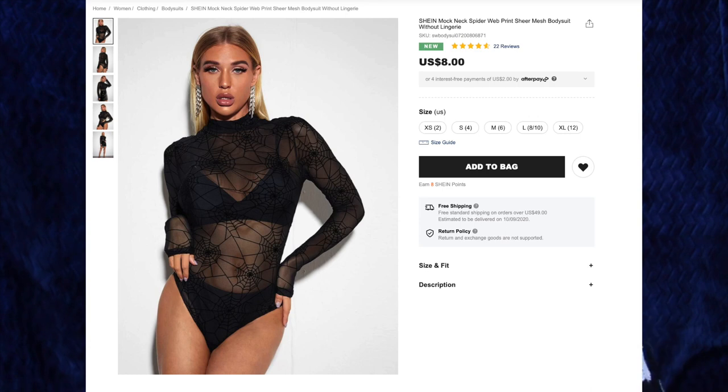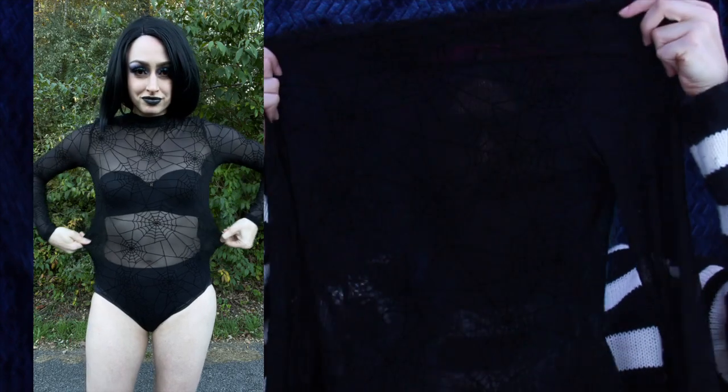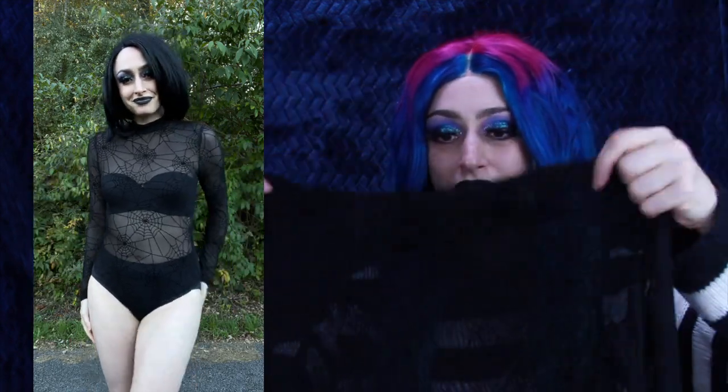Next up, we have the Shein mock neck spiderweb print sheer mesh bodysuit without lingerie for $8. And I got a size medium in this as well. Now this is the exact same thing as that last shirt I just showed you. This is a bodysuit, and I love the material, of course. It is the classic Shein cobweb material that you see in several things now, which is nice. They have widened their variety. I think they also have a dress in the same material, but it's really comfortable.